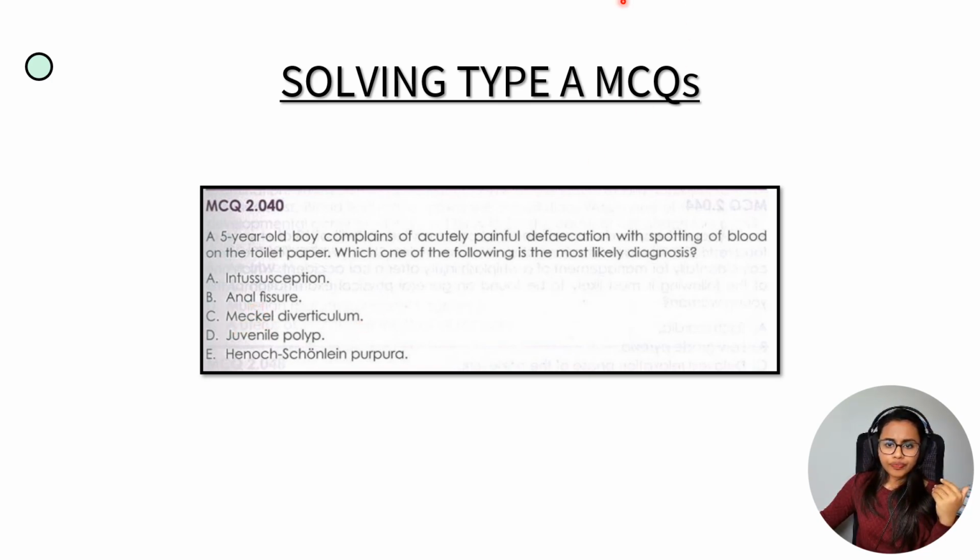Meckel's diverticulum. Now, Meckel's diverticulum would present with central abdominal pain, and even if bleeding occurs, it has to be really profuse bleeding, and there will be a significant drop of hemoglobin. It's not going to be some spotting on the toilet paper. So I don't think it's option C either. Now, juvenile polyp. Again, it's quite unusual in this particular age group, and even if juvenile polyp happens, it's likely to give you some blood that's mixed with your stools, and not likely to give you some spotting on the toilet paper. So I'm ruling out option D also.